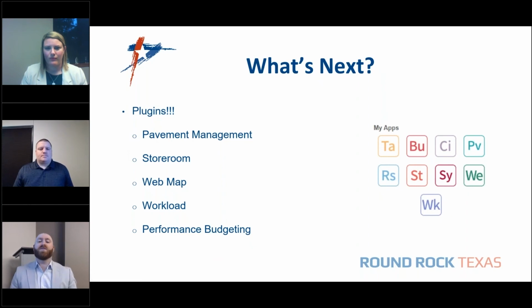So what's next with the City of Round Rock? Well, plugins. We are very excited for some of the plugins that Cityworks has to offer. We're in the process of implementing the pavement management plugin, which integrates with Paver. We're also in the process, as I mentioned earlier, of going live with Storeroom and a solution with Storeroom. Web map, workload, and performance budgeting are definitely in the next fiscal year, but we're excited to roll forward with those as well.